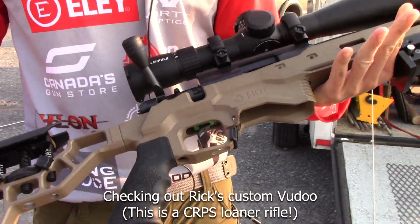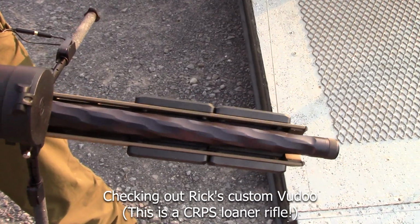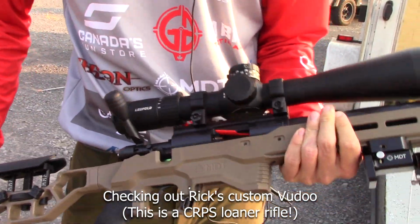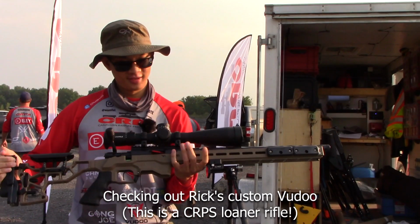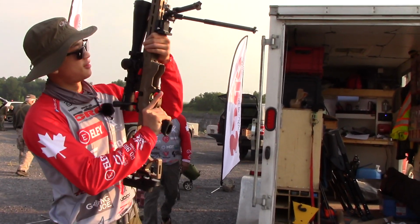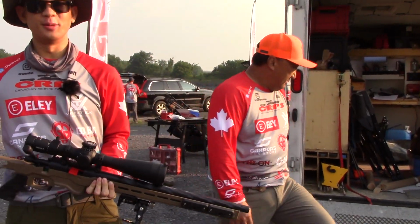Gen 2 Voodoo with their custom fluted barrel. This thing weighs a ton. Yeah, it's 20 pounds. You've got some internal and external weights. And what reticle is in this Mark V? The PR2 reticle in the Leupold, which is pretty sweet.